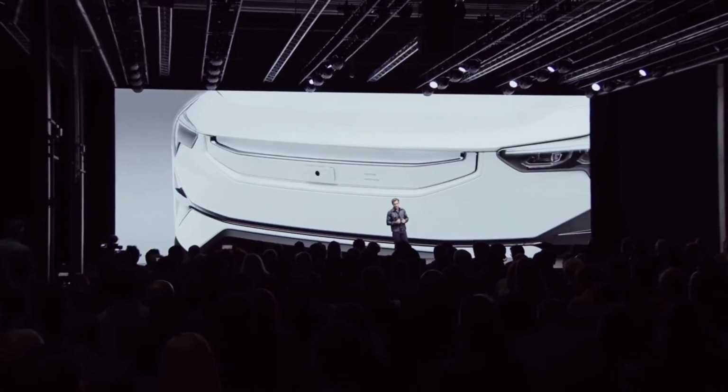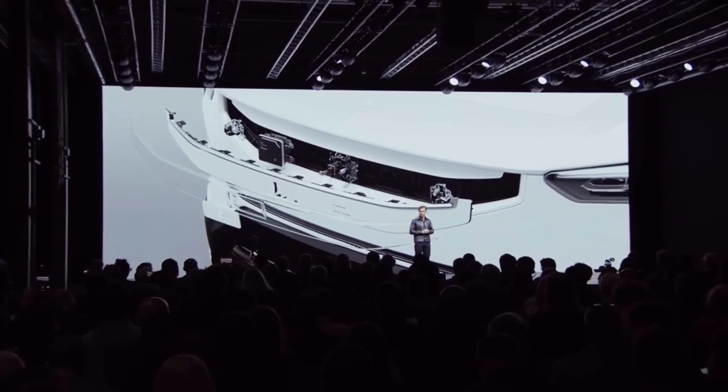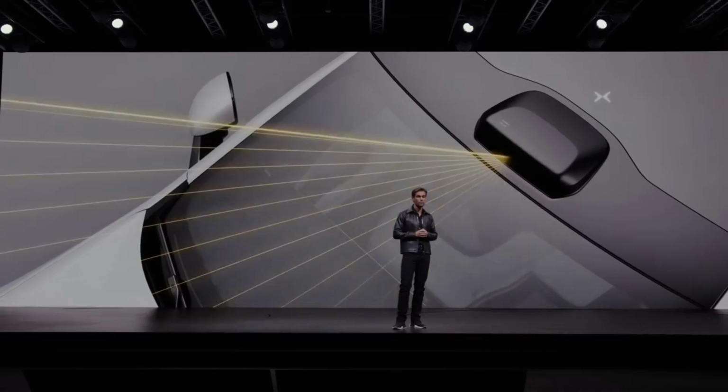In the prime real estate at the front, we've replaced the grille with a smart zone, an area where we cluster forward-facing cameras, radars, and acceleration sensors. From the second quarter of next year, Polestar 3 will also be available with lidar, a state-of-the-art laser scanner from Luminar.